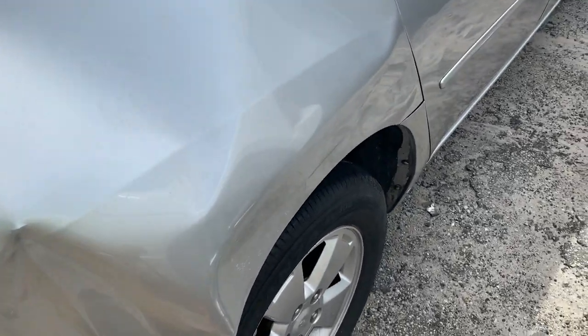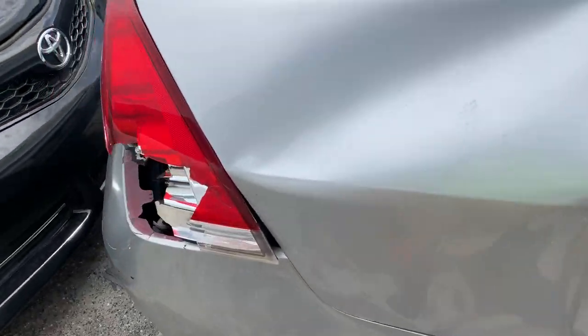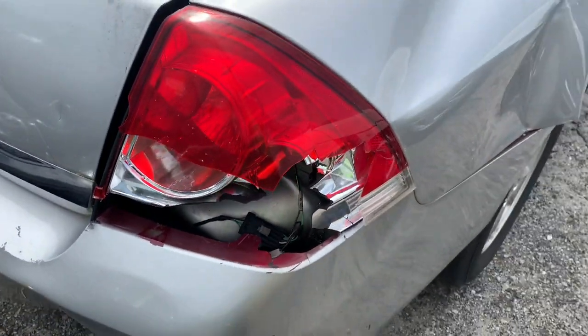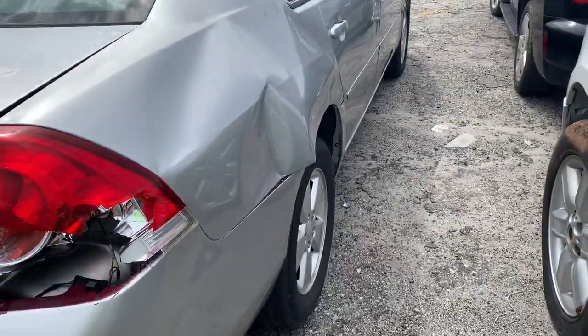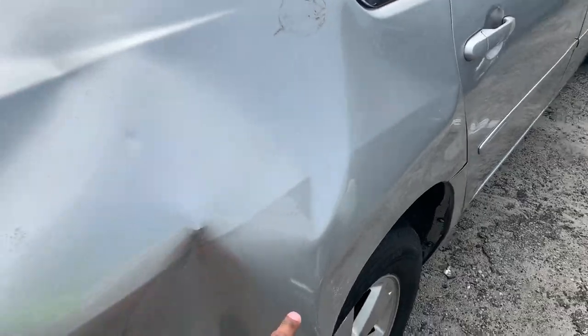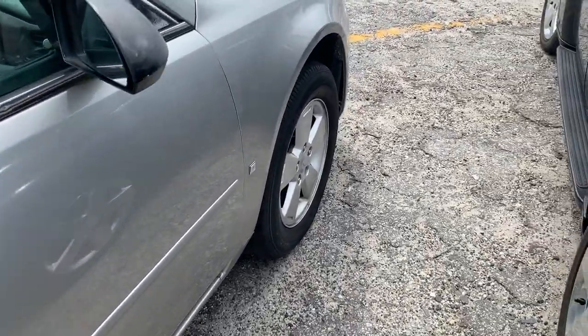Shit, I'll probably bang this back in. Nah, I can't bang that back in, huh? I'll leave this just like it is. I'll just put another light on it. Nope, I ain't changing no bumper or nothing, I don't think. Because, you know, this damage here is kind of bad when it's on the quarter panel.